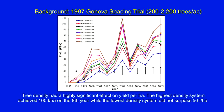The super high density, that little brown line on the top, is generally on the top almost every year except a couple in here where it's sort of in the pack, indicating that those super high densities have the potential to yield substantially more than lower density. This is a horticultural basic principle that drives much of what we're doing.